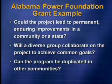So, if I'm going to do something in a community, and I can't write it where it's going to be something that we can change permanently, or that will lead to some kind of enduring improvement, then would I want to apply to Alabama Power Foundation? Probably not. The other thing that they're looking at, if I am applying to Alabama Power Foundation and applying as public health only, will that rate me high with their foundation?